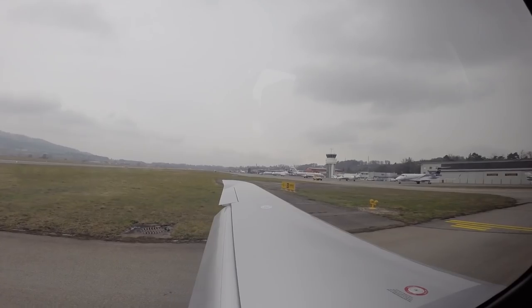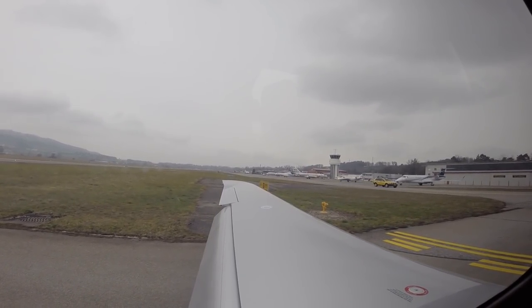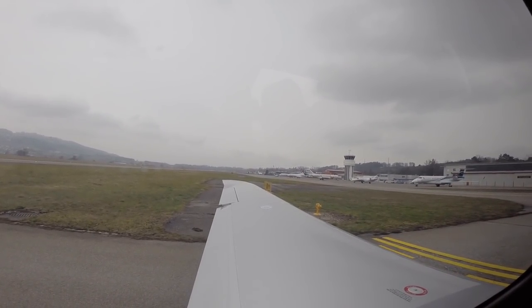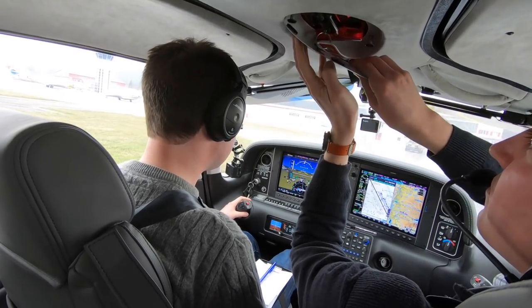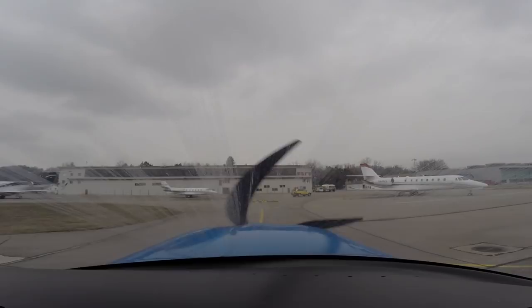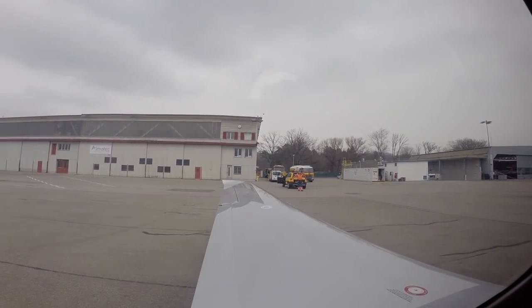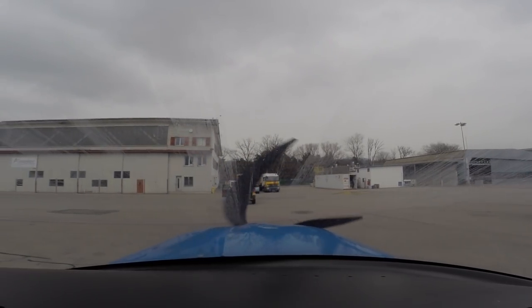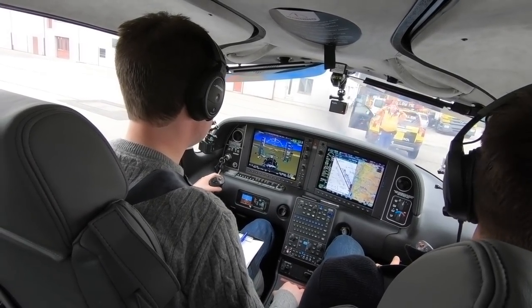A lot of big airplanes here. That wasn't too bad, my approach and landing. No, it was good. It was great, yeah. Here, I'll get your flaps, I'll get your pitot heat, and landing light. And follow the marshal. You focus on the taxi. It was going to bring you all the way to that blue line. There you go.